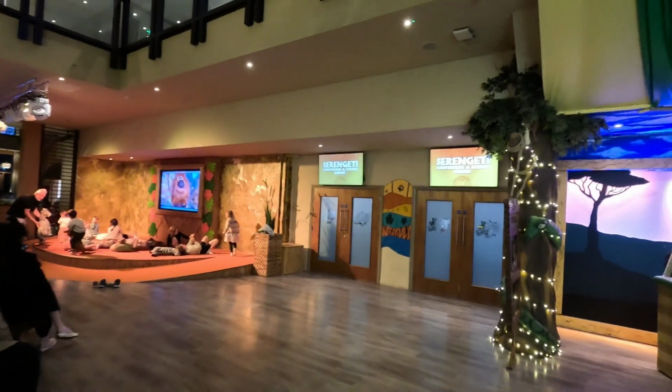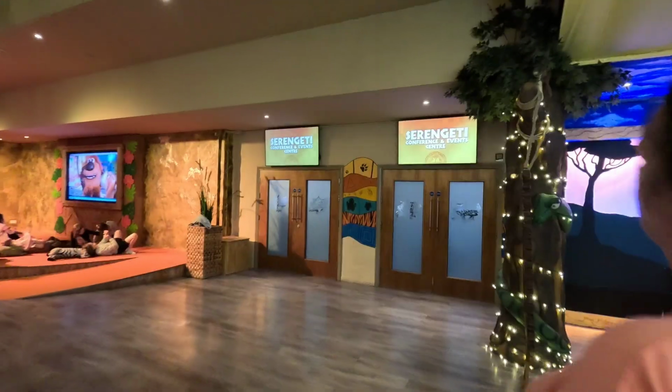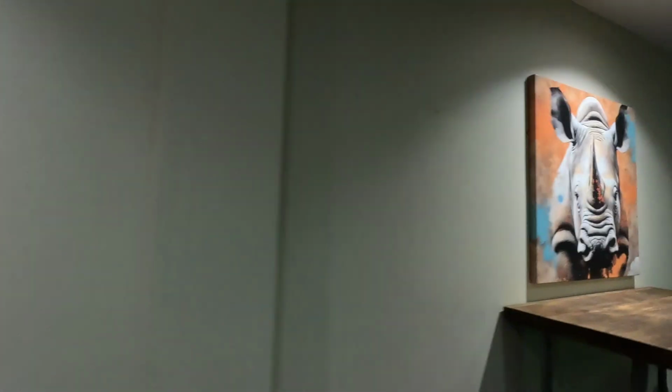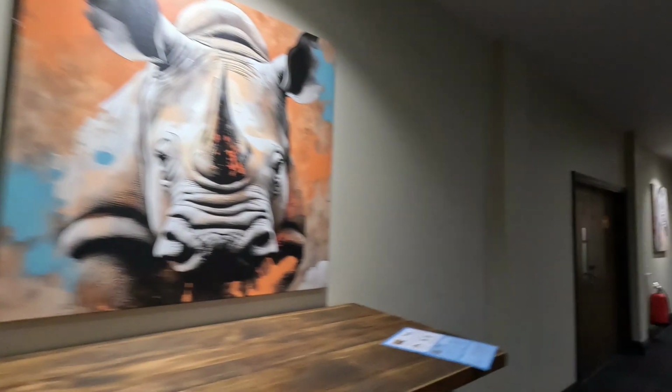Anyway, you've got the Serengeti Conference Suite, which is where we had the question and answer session with John Moore. Got some quite cool art on the walls. Rhinos, ostriches.